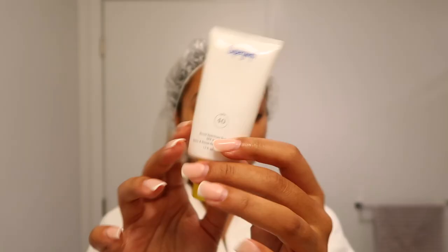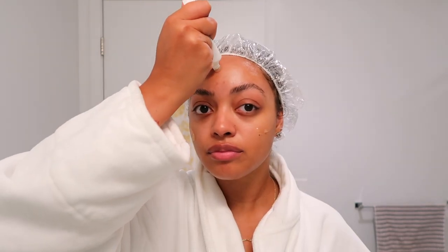I love it. And then I like to go in with a face oil. This is some marula oil. I just really have always loved marula oil for my skin, for my dry skin, for my sensitive skin. It does not break me out. And then I'm going in with some SPF. This is from Supergoop. It's the Unseen Sunscreen.